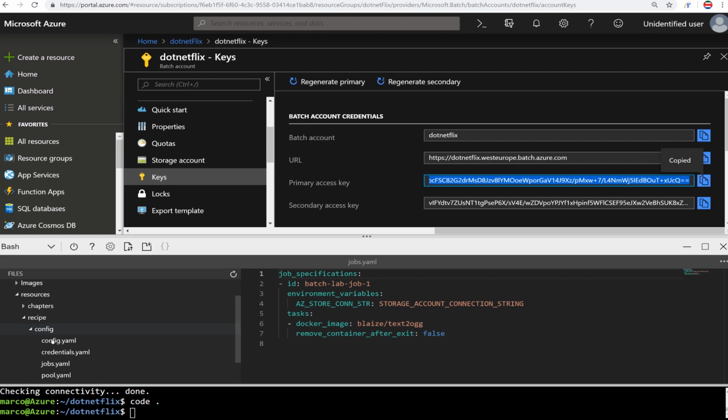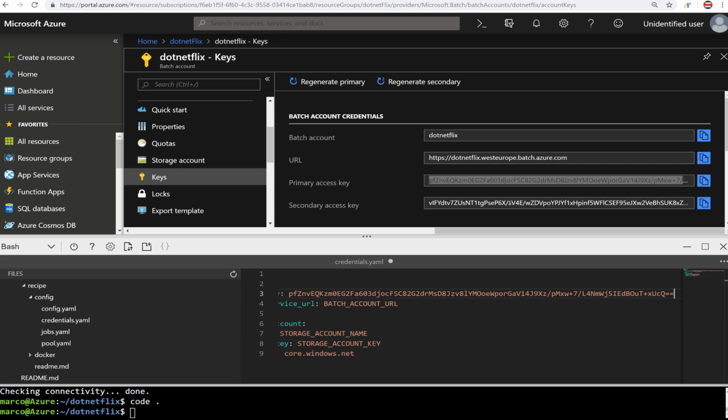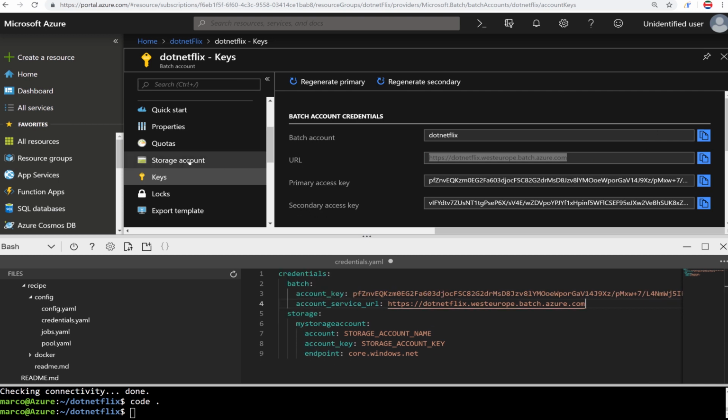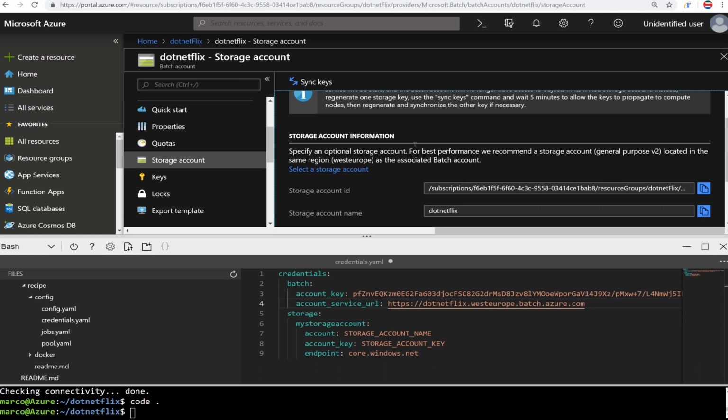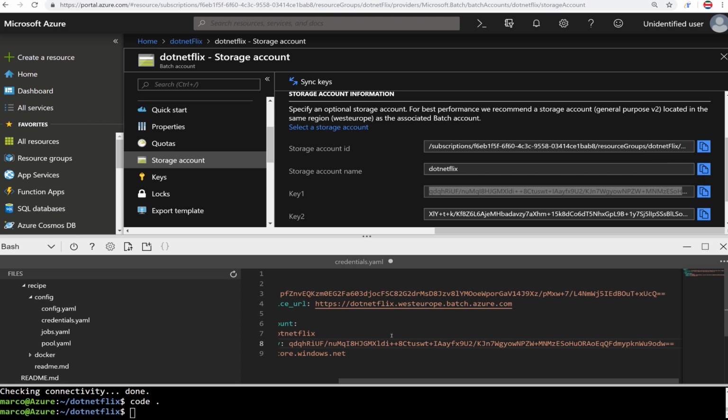I need a key, because Azure Batch Shipyard needs to know the credential to connect with the right account. Makes sense, because that's to create pools and machines and stuff like that. Yes. Now I copy also the URL. Then I need the storage account. It's already provisioned before we started with the demo. And I need the key. Obviously, what I'm now doing manually, you can do automatically by provisioning using our template CLI and so on.